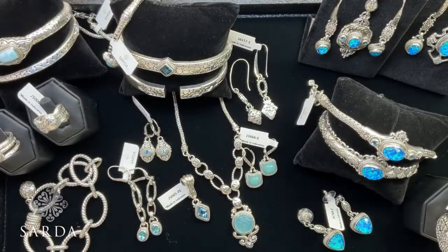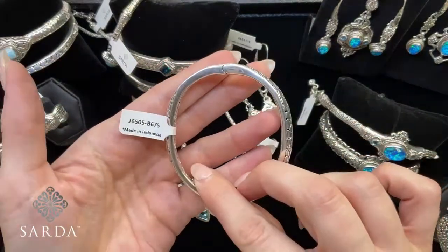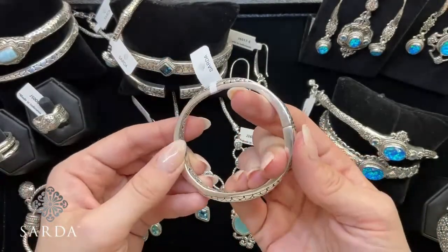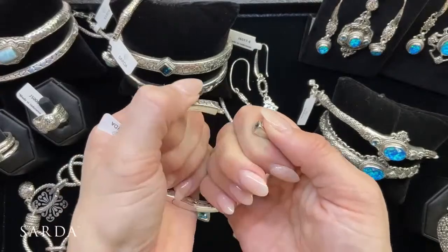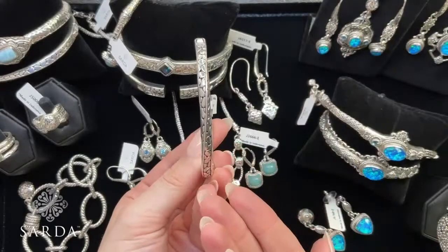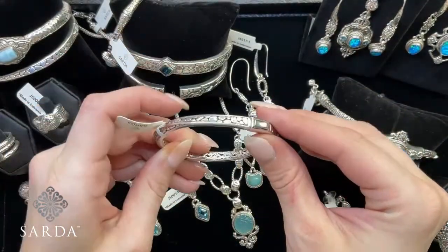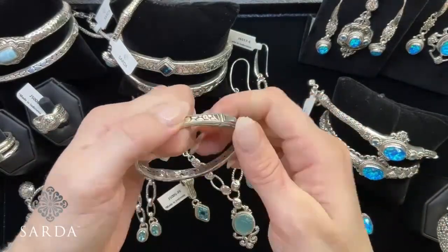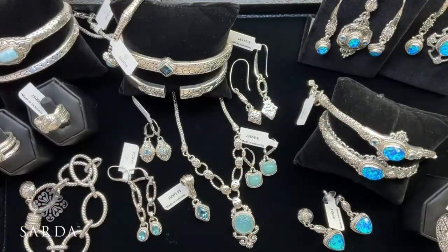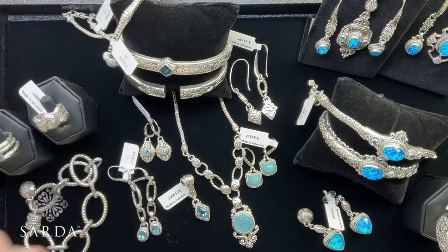And then we've got this twisted watermark bangle. J6505 is a 6.75-inch oval bangle fitting a 6 to a 7-inch wrist for $149.99. And so you can see it kind of twists. You've got the watermark detailing all the way around. Again, another twist on the other side. Push button closure. And in true form, there's our evening sirens.